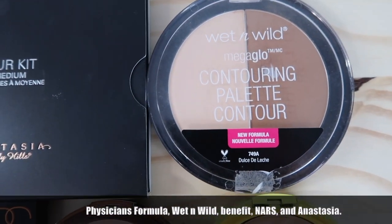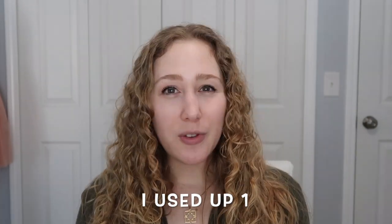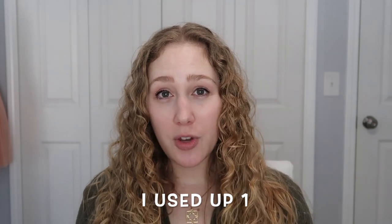Wet n Wild is the one that I'm currently using, Benefit, NARS, and Anastasia. 4 of these are full size and 2 are mini. They're all powders, so I don't have any creams left. I used that one up. I think that was the mini that I used up from going from 7 to 6, and that was the only difference from the last update.